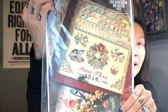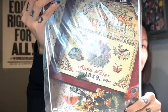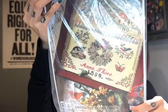I have a vintage cross stitch kit to show you. I purchased this on eBay, I believe. It's a Permin of Copenhagen kit. Although this kit I don't think came with fabric, but it did come, oops, there's the chart. It did come with the floss. Unless it came with fabric and maybe I took it out.